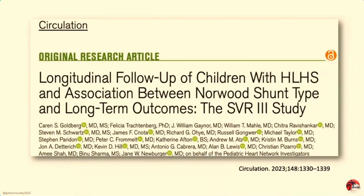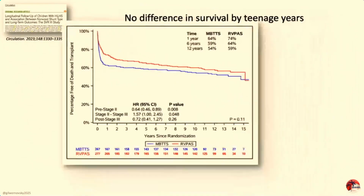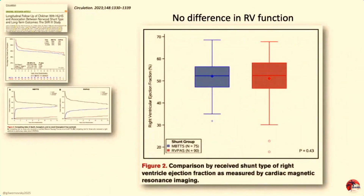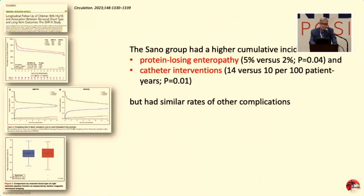I think I have 5 minutes left, so I'm going to go very quickly with these last few things. There's no difference now by the time kids have become teenagers in terms of transplant-free survival with either one of the shunts, or in terms of right ventricular ejection fraction. The Sano group has a higher incidence of protein-losing enteropathy and catheter intervention.